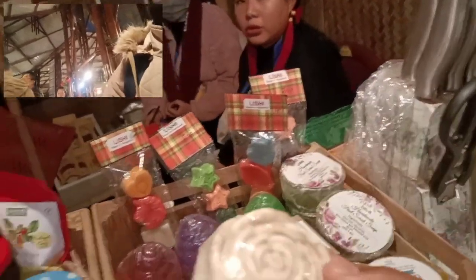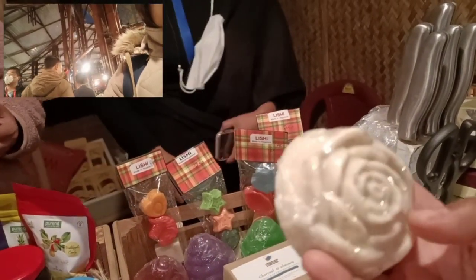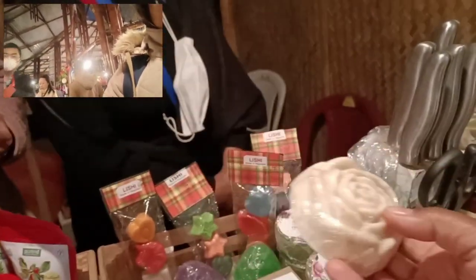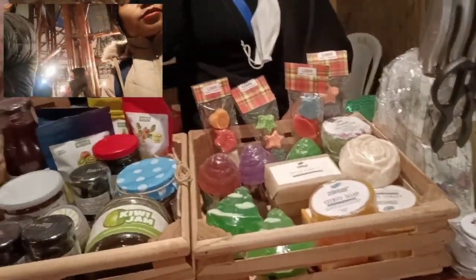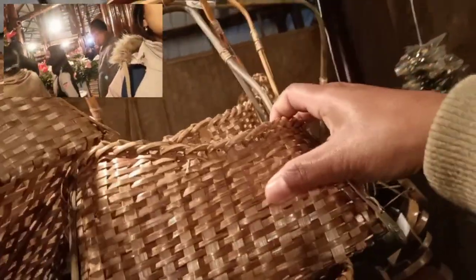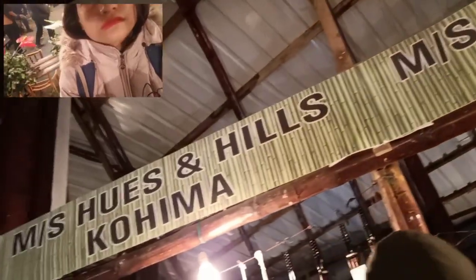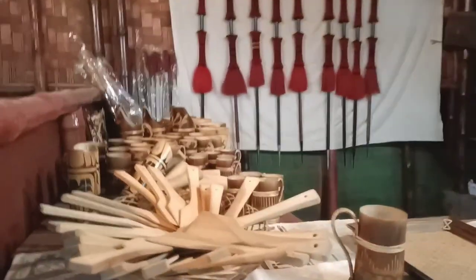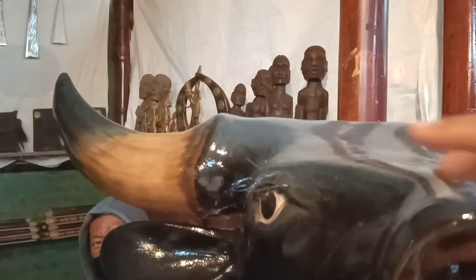What are these? What is this? Sabun. Yeah, what soap. Oh, handmade? Yes. All Nagaland products. These are all made out of canned products. Nagas are very very handicraft. Oh, but the horn is real horn. This is the ape.